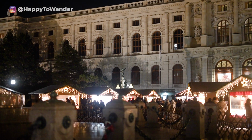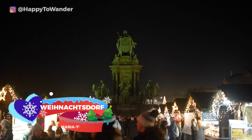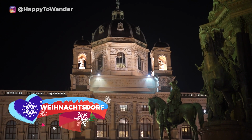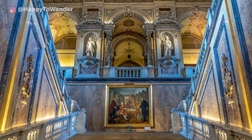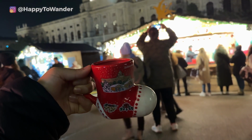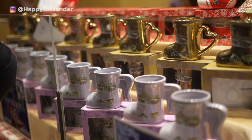For a slightly more low-key experience, a 10-minute walk away, you'll find the incredibly atmospheric Christmas village at Maria-Theresien-Platz, between two of Vienna's most beautiful museums, the extravagant Kunsthistorisches Museum and the Museum of Natural History. A highlight for many here are the boot-shaped mugs, which are super cute, with special souvenir ones you can purchase as well in delightful colors like lavender and gold.